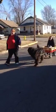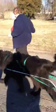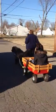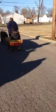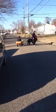Those carts are just like two wheels. She's doing it. She's getting a ride. She's doing really good. She's pulling it like it's nothing. Now this is what they're bred for. This is the water rescue and the working out.